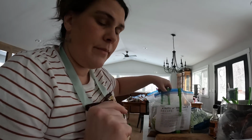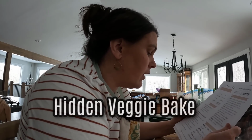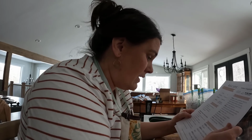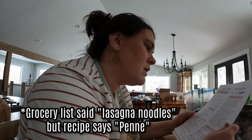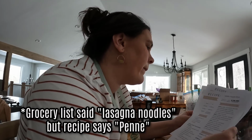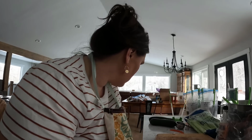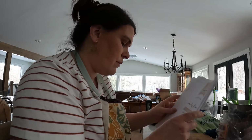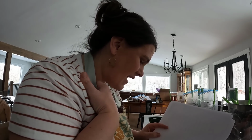All right, those ones are almost done. Hidden veggie bake. So marinara sauce, water, garlic, onion, basil, red pepper, shredded carrots, and zucchini. Then you put that into the blender, and then you pour it over the pasta. And then you put cheese. It said to get lasagna, and then here it says penne. Oops, that's a mistake. I'm almost certain it said to get lasagna noodles. I do have some penne noodles though.